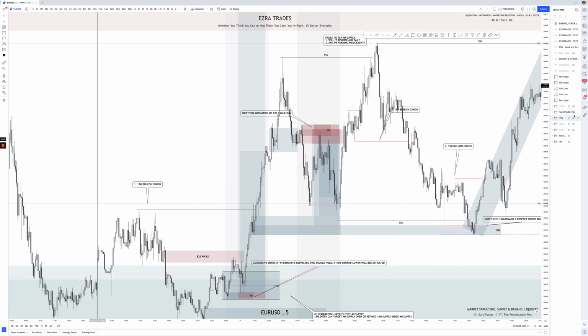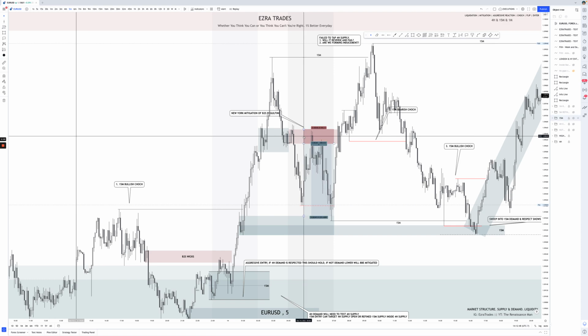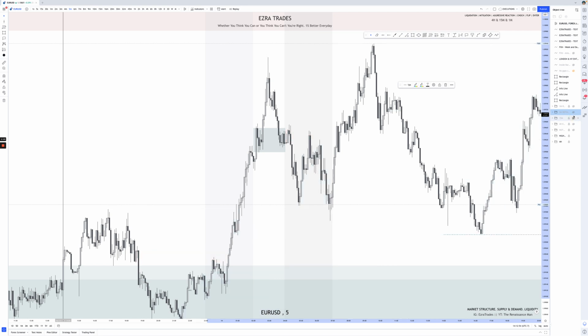Now here's another example. So here we have this 15-minute POI. Remember, this is on the New York session. We have what? Buy to sell engulfing to the downside. If we look at the 5-minute, look at what we have here. We could refine this entire 15-minute POI to this.